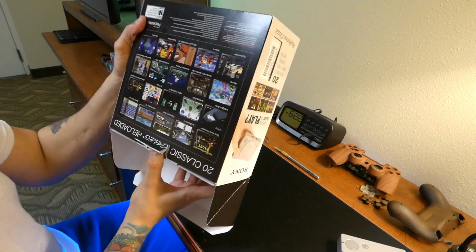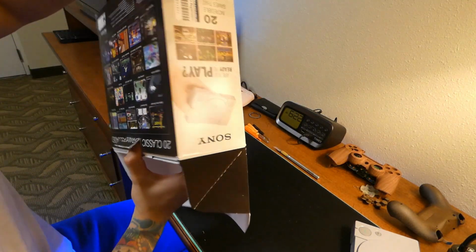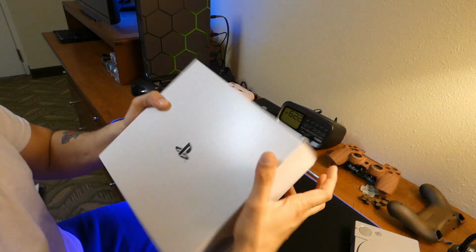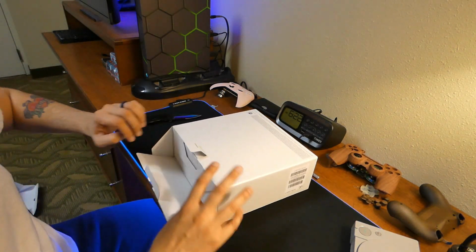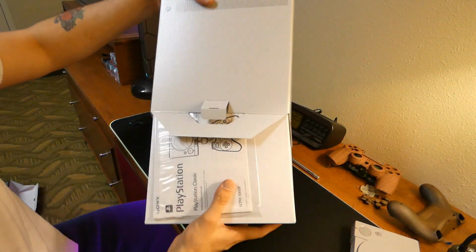Now I unboxed one of these last night. I actually unboxed this one, so I kind of have an idea of what's in here, but I want to show you guys. There we go.